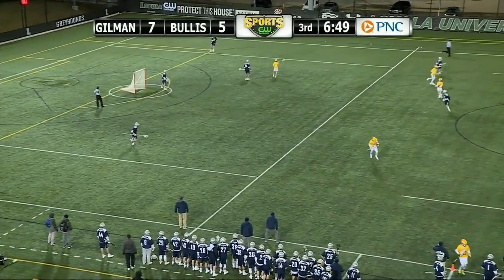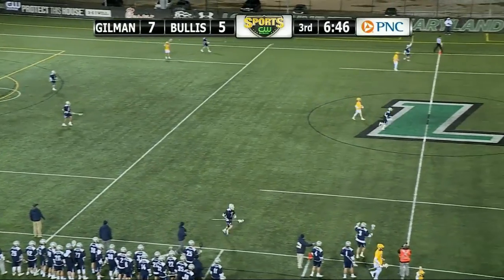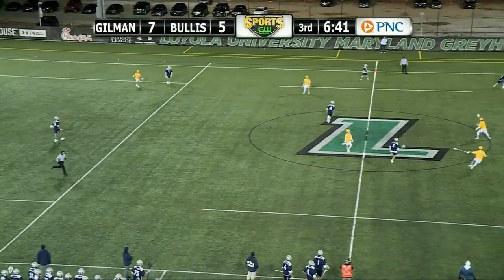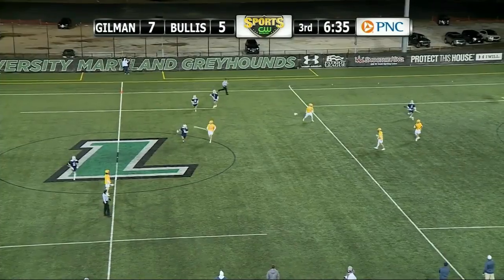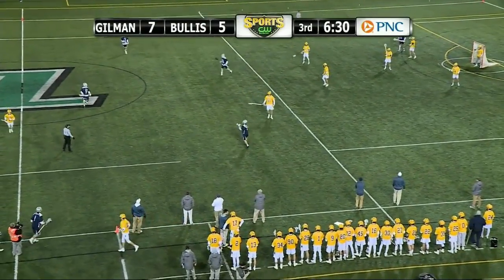So a nice save. And Bullis recognized that Klein was on the end line with the ball on that restart. They did the right thing by getting it to a space where they thought they could attack quick, but good recovery by the Gilman D. They collapsed. Shane goes into the crease, turnover. This has been the man so far here in the second half for Gilman, Sam King.